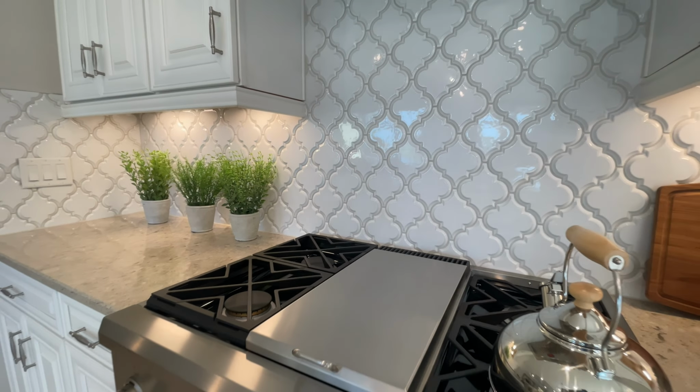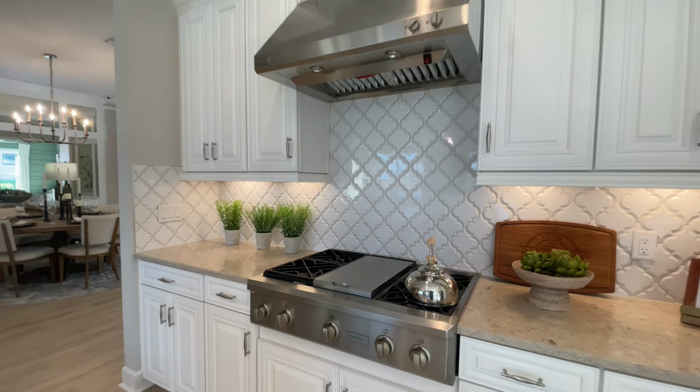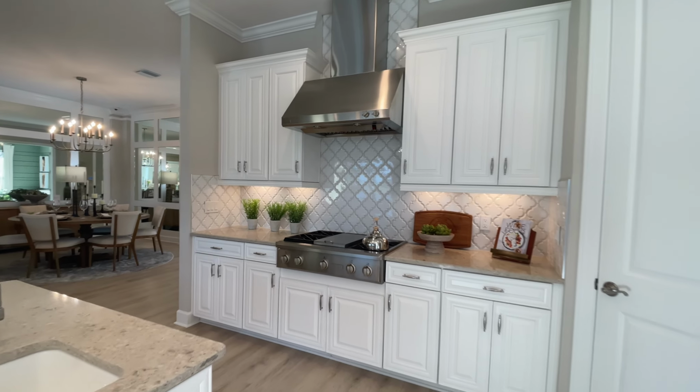Now, I personally love this Monogram gas stove with the hood. Just stunning.